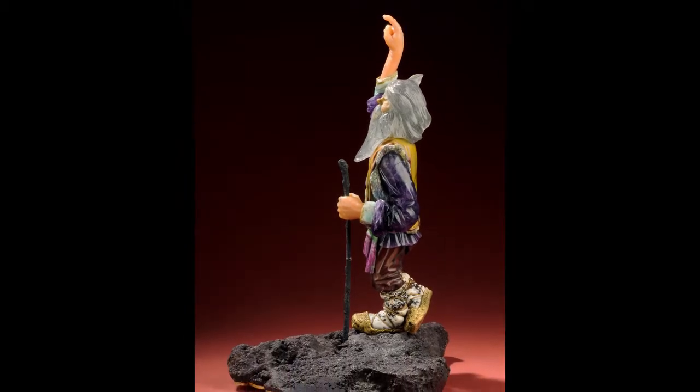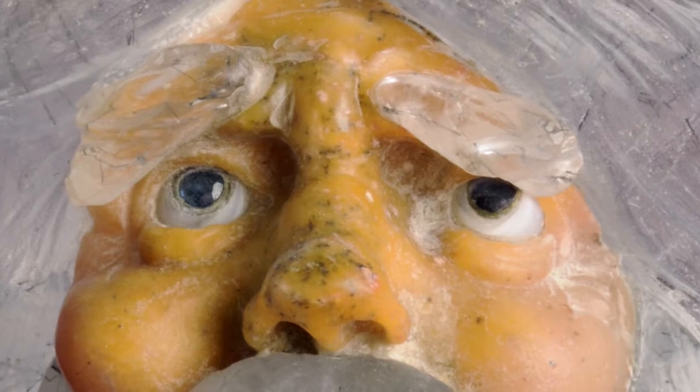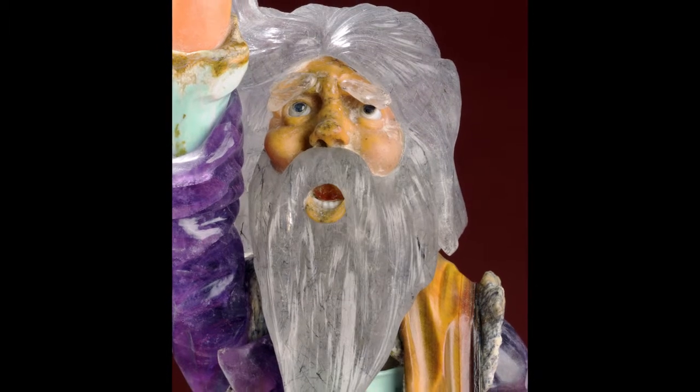In fact, if you look close up at the man's eyes, you can see it's the first time that Konovalenko used three different stones to make an eye in a sculpture, and you can see how much more expressive they really are. They look truly human.